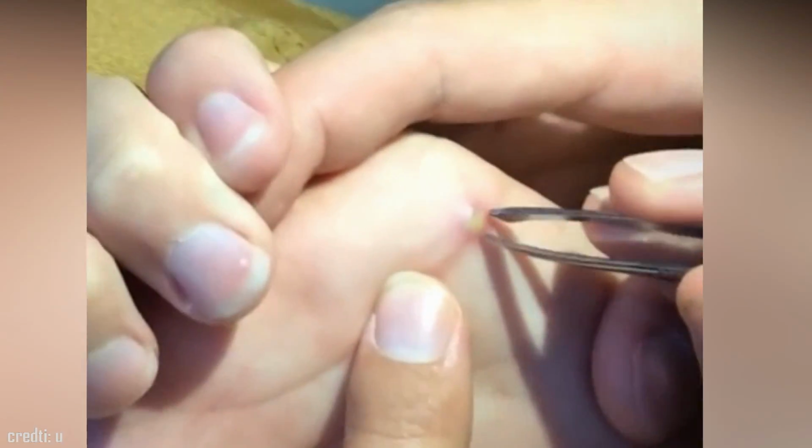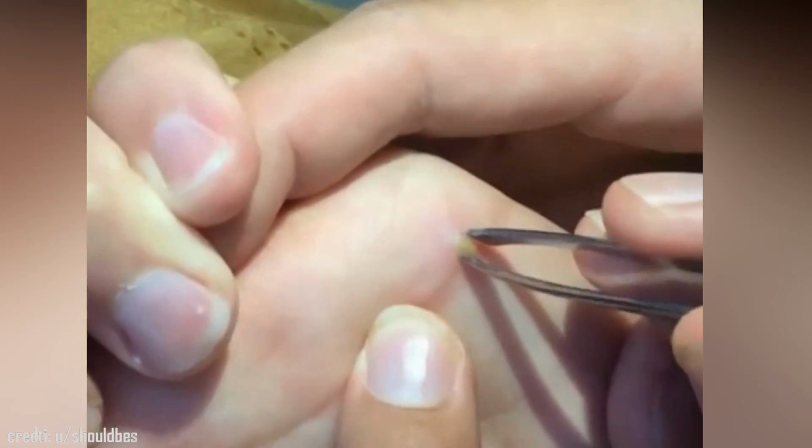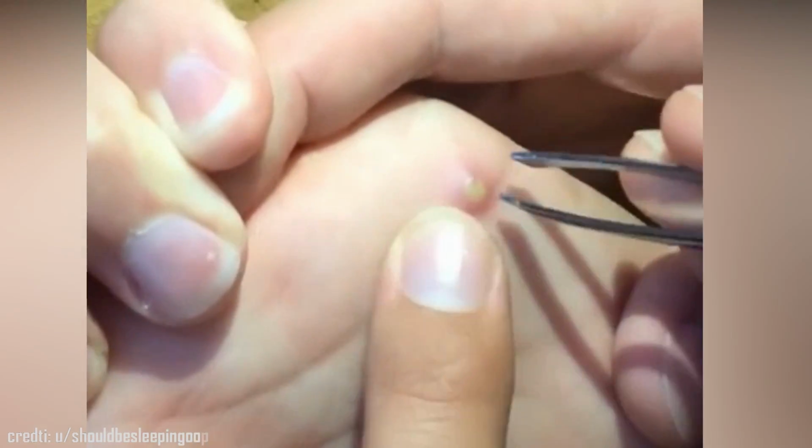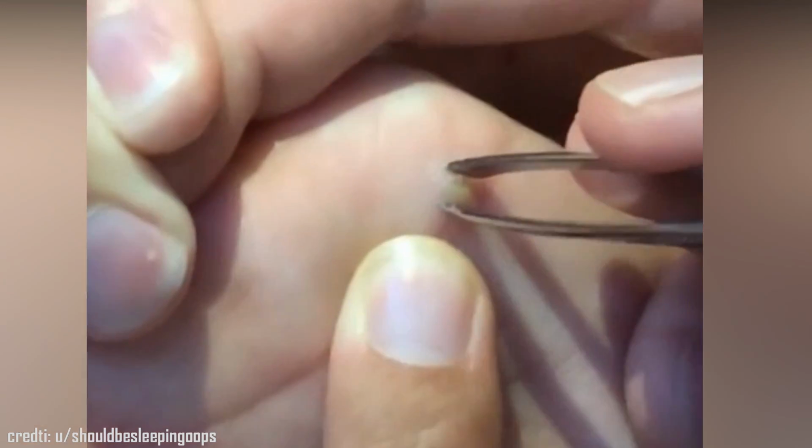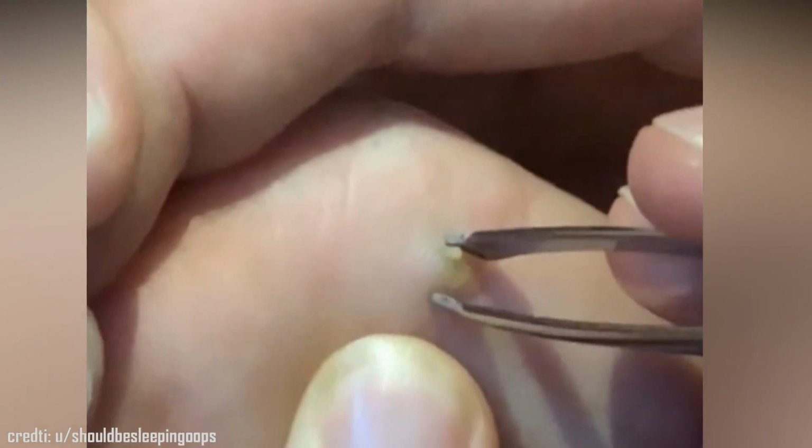Now, let's take a look at Blake's extraction. The title indicates that it is a needle in the hand and it looks like it got infected. We'll keep you posted on the aftermath, so make sure to click the notification bell.